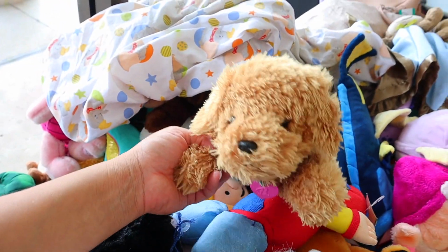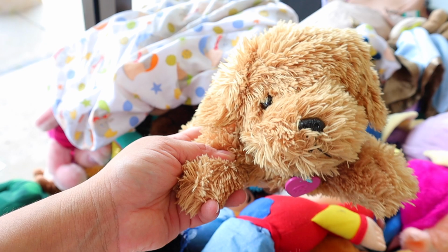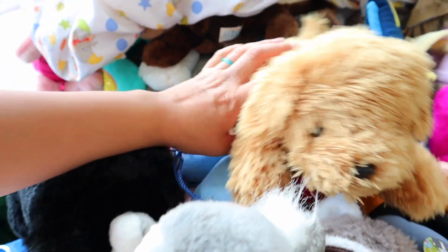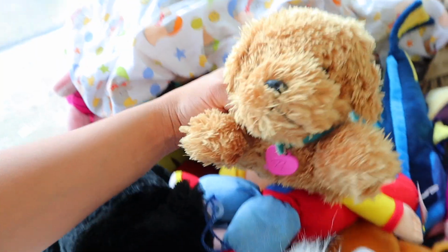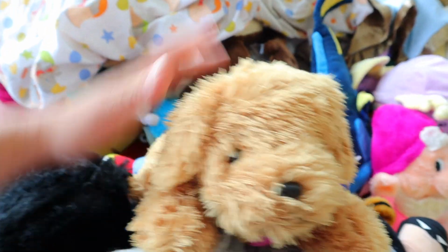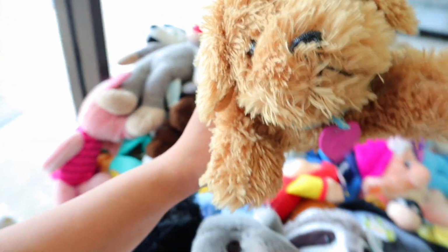Look at how cute. It's like a little labradoodle. It's so freaking cute and it talks. It works. It doesn't have a price tag, which they give you over there. But I want it so bad. I feel like Sophie would love it so much because that's the kind of dog she wants. You know what? I think I'm gonna take it just because I'm gonna gift it to her.